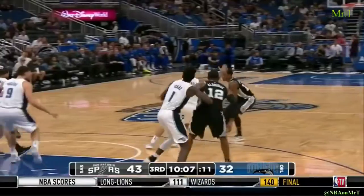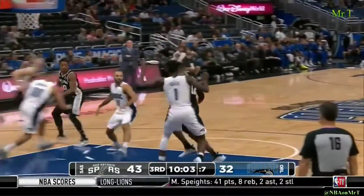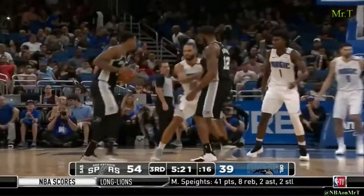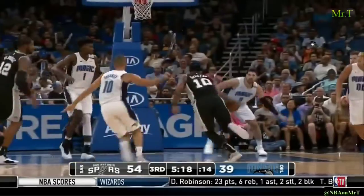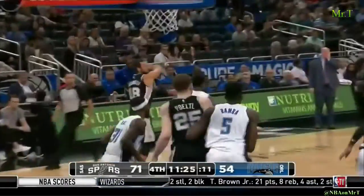Well, here, LaMarcus Aldridge. The ball's going to move with the Spurs no matter what. Running the two-man game. Now Aldridge again, working on Jonathan Isaac. Ooh, way to take the young fellow to school right in that paint. DeMar DeRozan, that's what he's going to do, attack, right? He can attack.